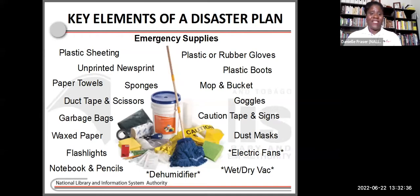Having duct tape is important, perhaps for anchoring or sticking or placing this plastic sheeting, but I want to also mention that it's important to have scissors. A lot of times duct tape cannot be easily torn, so having some scissors to go along with it is going to be an important one.